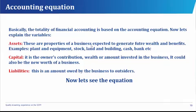Capital. Capital as another variable under accounting equation is the owner's contribution or wealth or amount invested in the business. It could also be the net worth of a business. Subsequently, you will understand what we mean by capital.